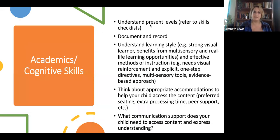So with academics and cognitive skills, we talked about present levels. It's super important for you to have a good understanding about what your child knows. I'm not asking you to sit around with big intensive checklists and mark things every single day. Some of you are comfortable with doing that. Some of you simply don't have the time.